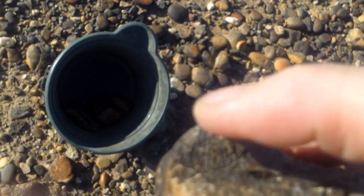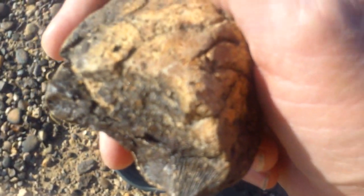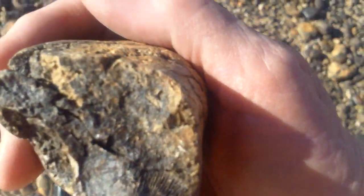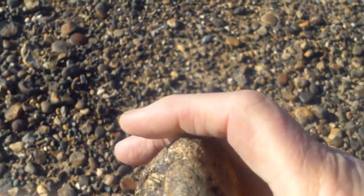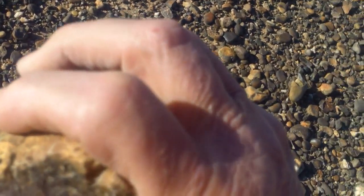If you can see it, do you see that pattern right where my finger is? That's mostly what we find. We find either shell patterns or coral patterns. And it's usually in these rocks that, my wife Kay describes it as, look like they exploded. Those seem to be the kind that have it.